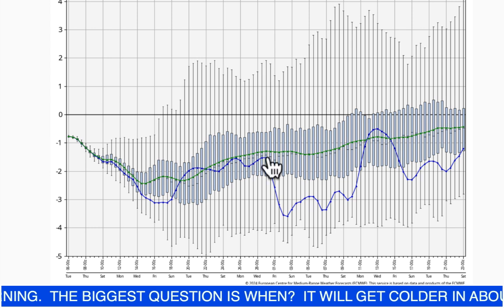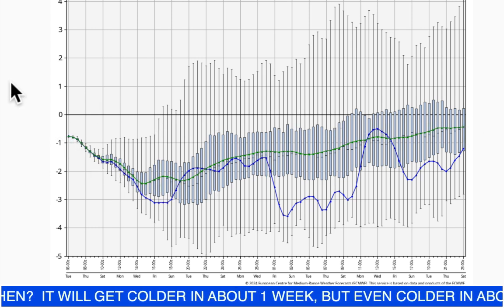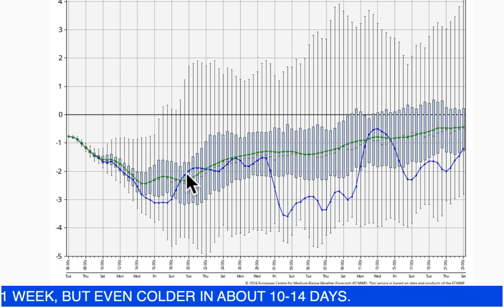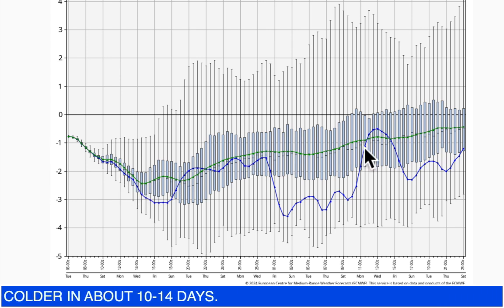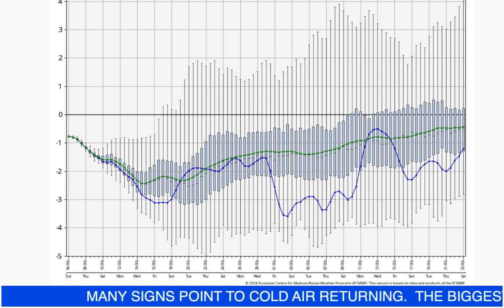So here's the North Atlantic Oscillation. Look at the green line here. This is the zero line throughout time. So this is now. This is the 23rd of the month. Look at that green line staying below the zero line. That means we have a negative Arctic Oscillation. I call it the trifecta of cold. You have to have the North Atlantic, the Eastern Pacific Oscillation, and the Arctic Oscillation all negative. And when you have all those negative, cold's coming.